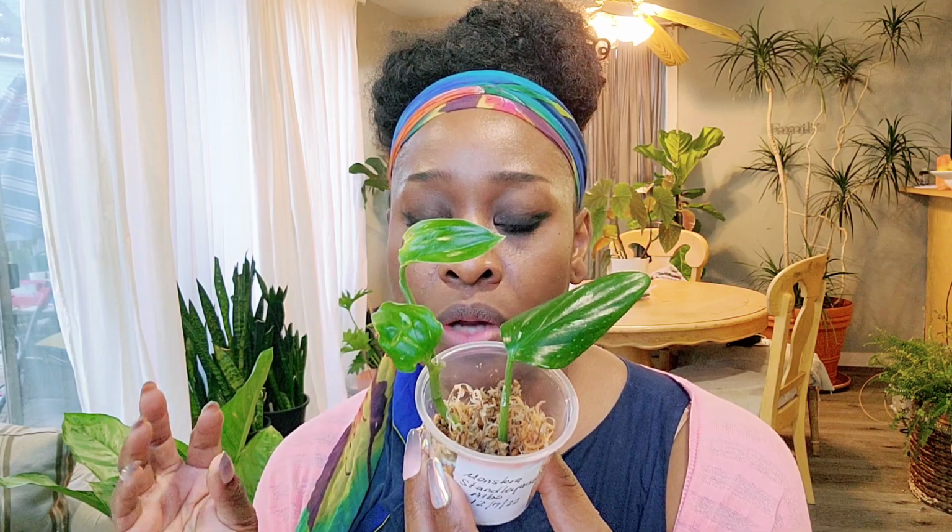And I have that one upstairs in my prop box, and she is in moss in a cup just like this, or a pot just like this, but I separated it just in case I did something wrong. I wouldn't lose both of them. And not to mention the fact that I thought it was a little bit too many leaves for the plant to work on roots and sustaining all of the leaves. And so I just cut it, and this is what we have left. I am more than excited about this plant, more than excited. So I am so excited about all of these plant babies.